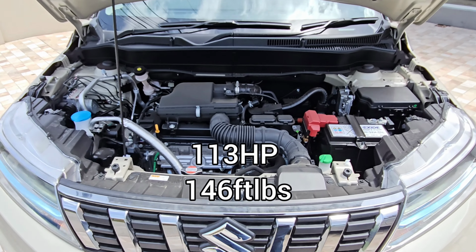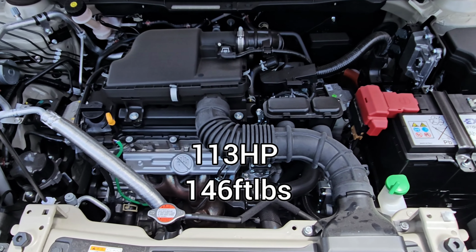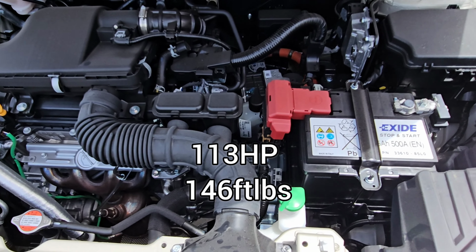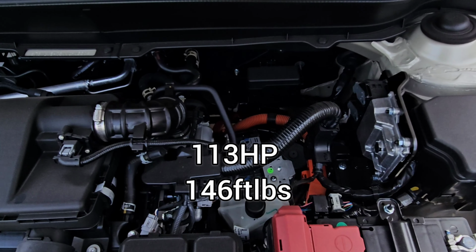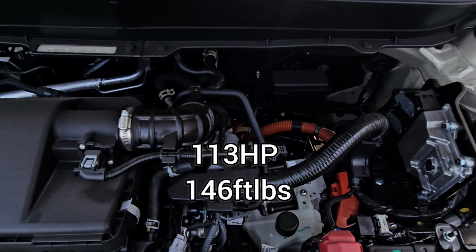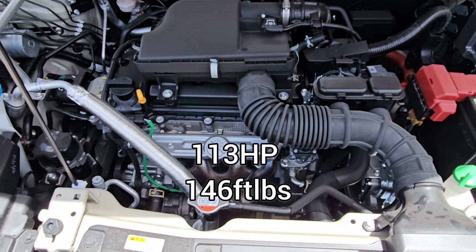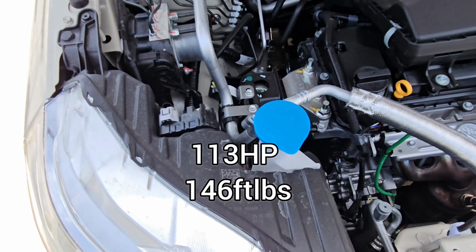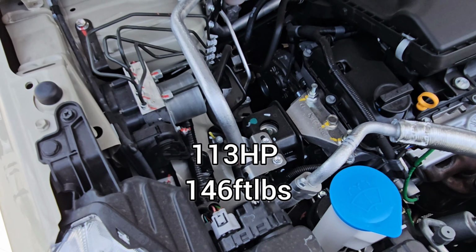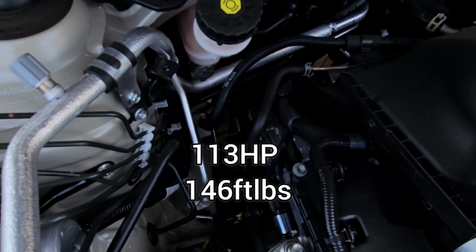I don't know why Suzuki designed it like this. They know best. They are the manufacturers. But it has 113 horsepower with 146 foot-pounds of torque. And it's a strong hybrid. Not a mild hybrid. It's a 140-volt strong hybrid system. But they mated this to a 6-speed manual automatic transmission. Now, when you hear manual automatic, you're probably wondering, what is manual automatic? Well, I'll get to that just now, but take a listen to how it sounds just at idle.